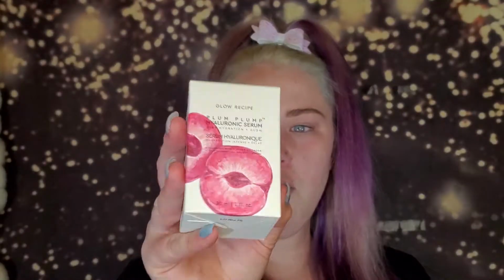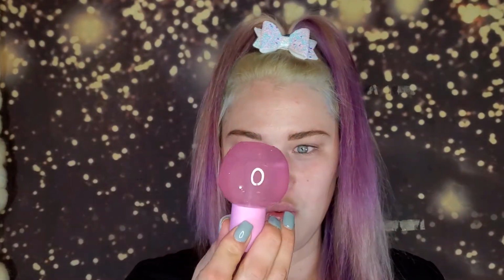And last but not least, and this actually goes with this Skincare Saturdays video. This is the Glow Recipe Plum and Plump Hyaluronic Serum. Concentrated formula is your go-to serum for plump, radiant skin. Silky water gel. Ooh. Water gel serum features a unique blend of three types of plum, hyaluronic acid, and vegan collagen. Formula contains five weights of hyaluronic acid to target different layers of the skin for deep hydration.